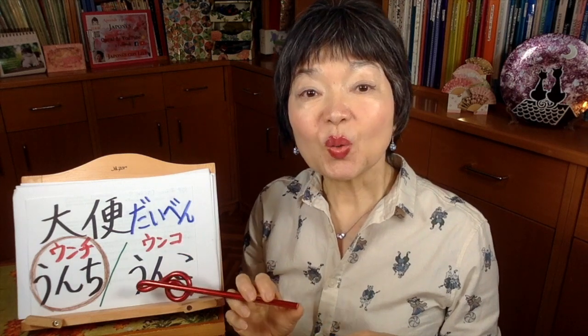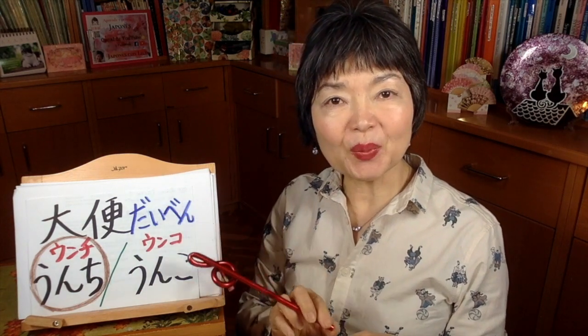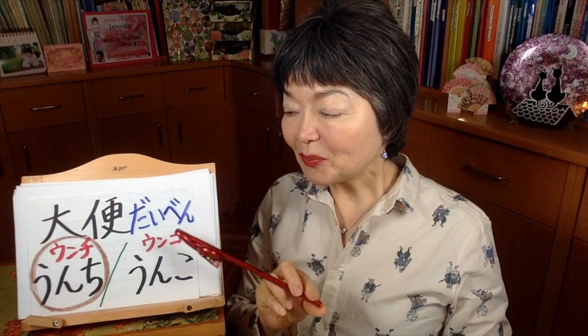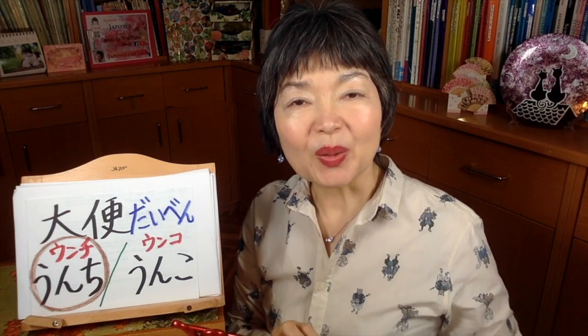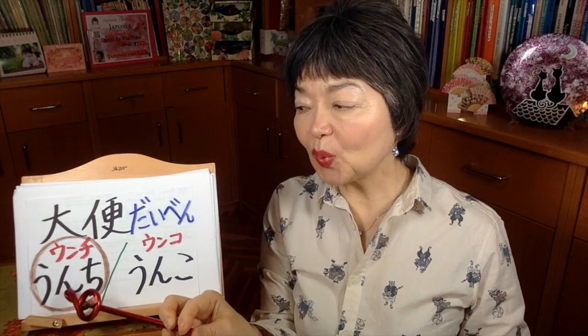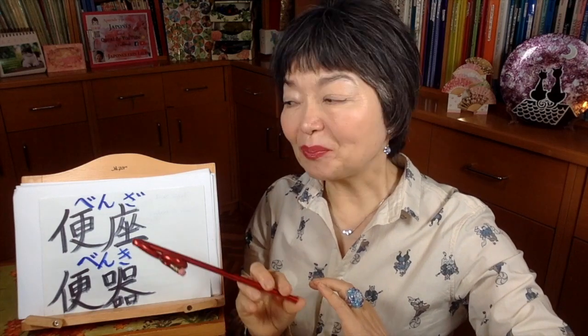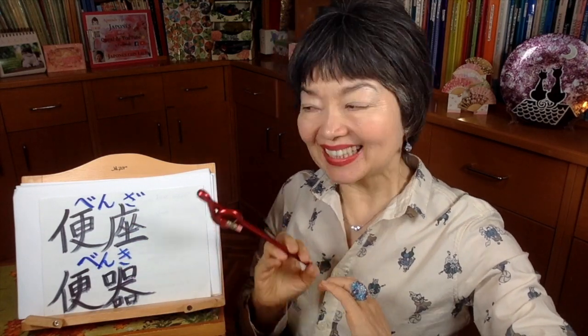The last one, unko, we can also write in katakana. Anyway, these all three words mean the same thing. But for me, the last one seemed quite rude, quite vulgar. So I think it's better to use unchi, much better than unko, because the last one is somewhat like saying shit. So I think it's better to use unchi, like poop. So this is the meaning of benza and benki, the toilet seat.